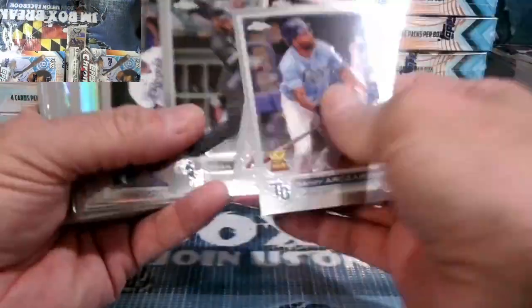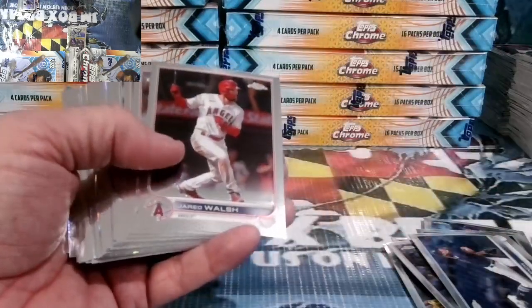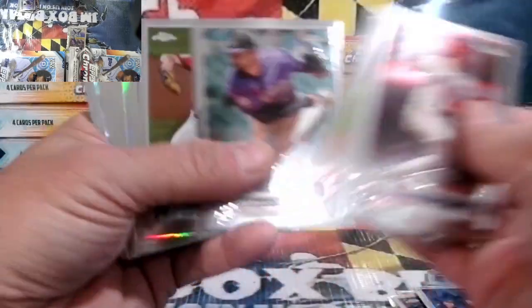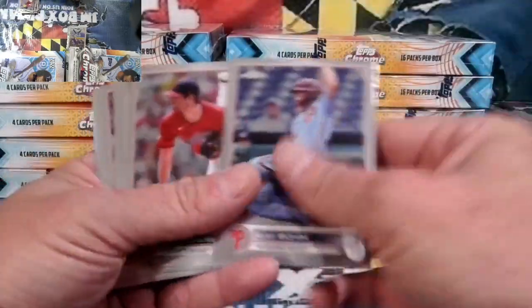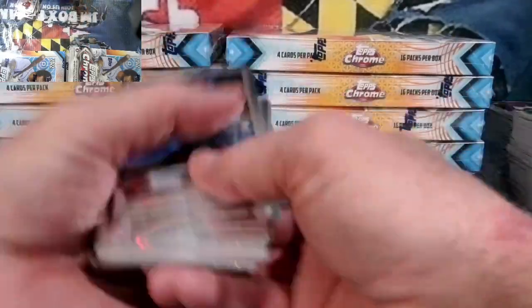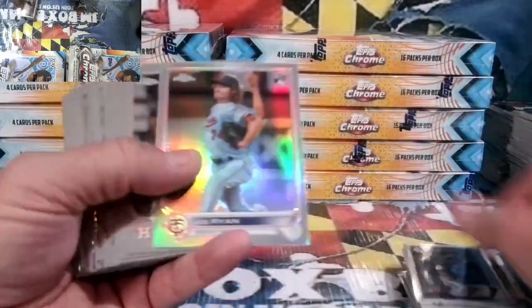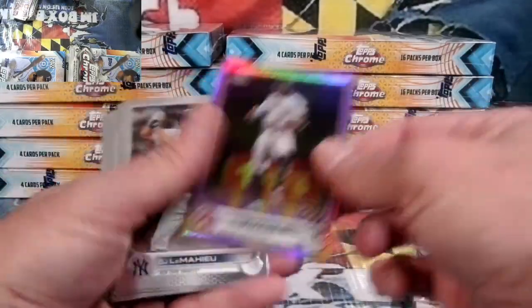All right, Ernie Clement, Hoy Park and Josiah Gray. We got Walker Buehler. We got Shane Baz, Riley Adams, Casey Mize, Bryce Harper. Joe Ryan, Jorge Soler, Anthony Rendon, and Kettle Marte for Arizona at $2.99 on the purple.